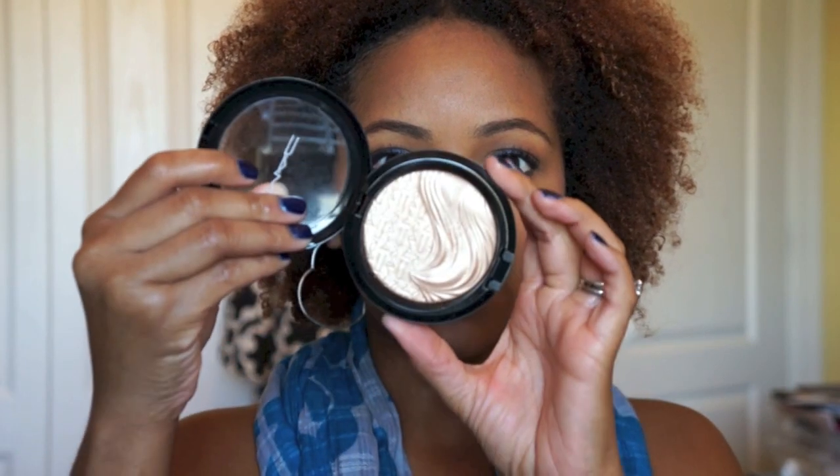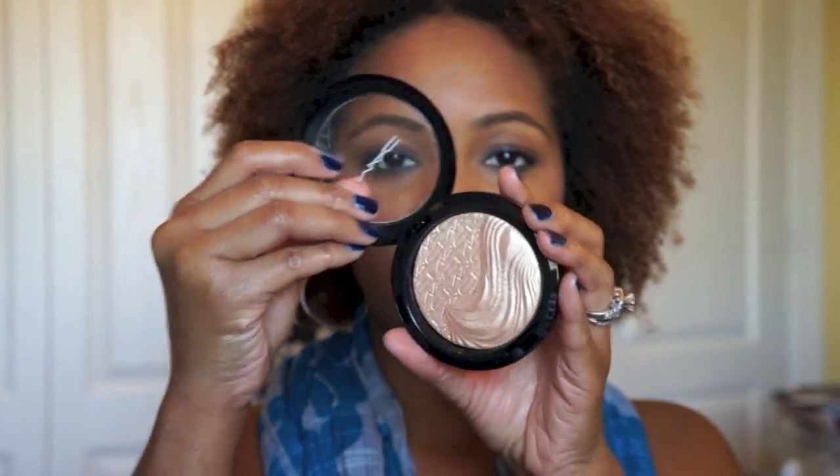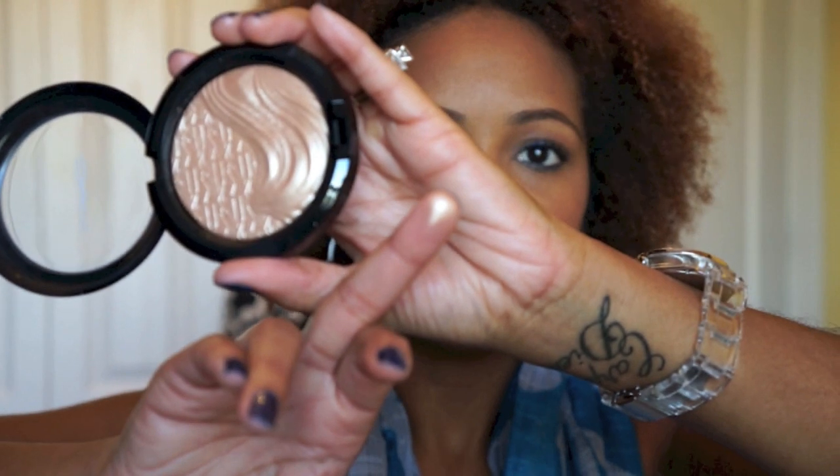started. So the first item I have here is this Extra Dimension Skinfinish, and this is Whisper of Gilt. And this is a gorgeous, just light gold color. Let me swatch it. That's what it looks like. And it just provides a nice golden sheen to the cheek. I use it as a highlighter, but I'm also probably gonna use it as an eyeshadow as well.